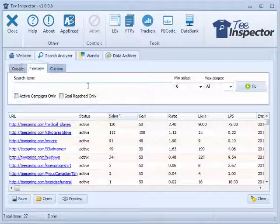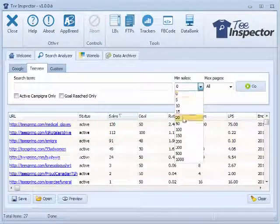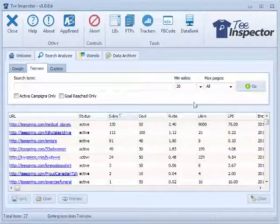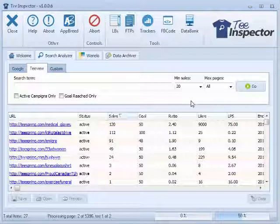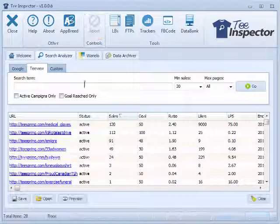You can even search through Teespring, and one of the cool things I love doing here is I'll just open this up. I'll set the minimum sales to 20 and just hit go. And now it's going to Teeview and getting all the latest campaigns that actually have over 20 sales.